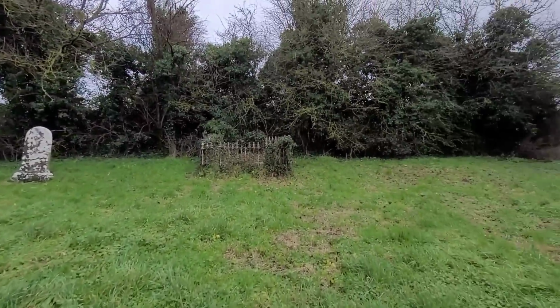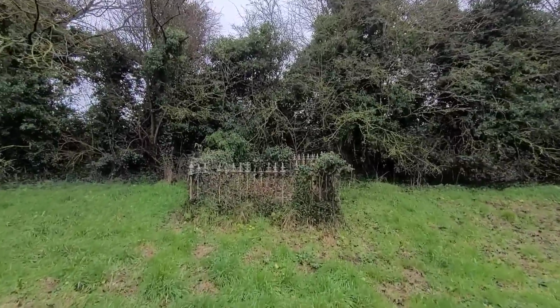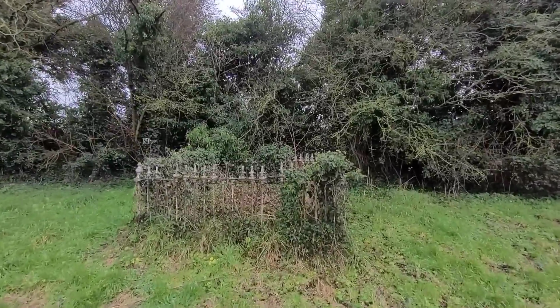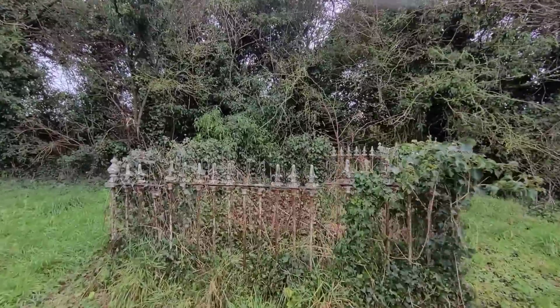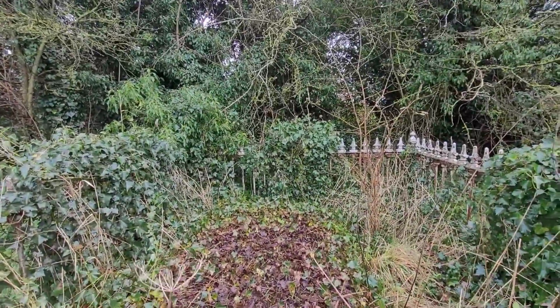So we have these rails here. It looks like they were painted like a silver. I think we have a tomb inside, all right. But look at that, completely overgrown with ivy. Wow.